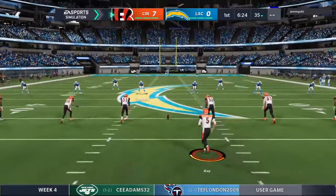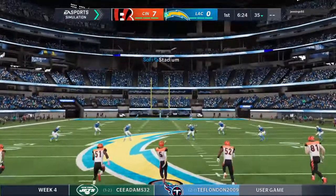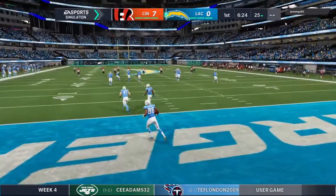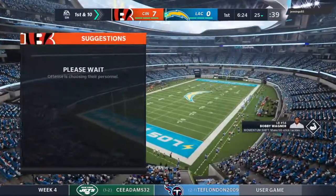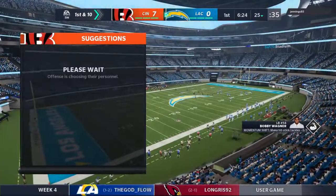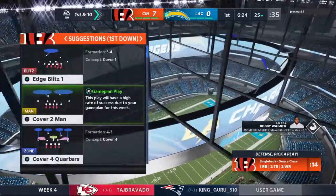So they throw the pick six. They'll get another shot at it now as this one's in the air. And no return on this one as the fair catch is signaled for and taken. The Chargers take over 1st and 10 at their own 25-yard line.